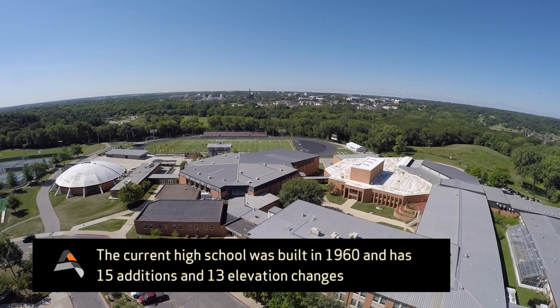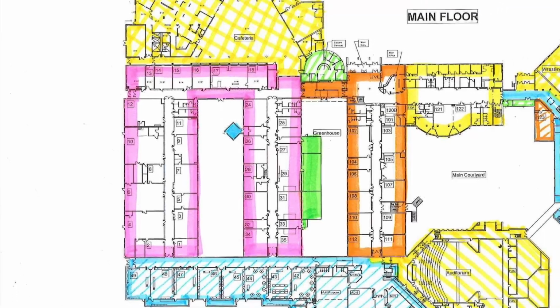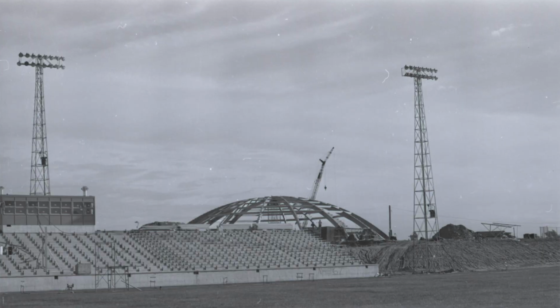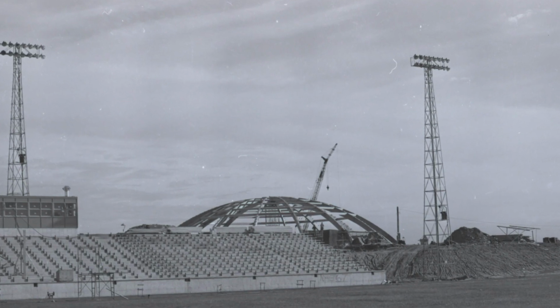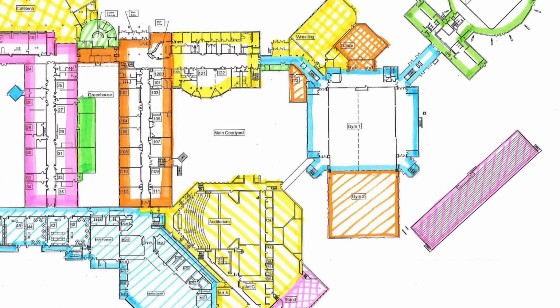Initially built in 1960, our current building as it stands today has 15 additions and 13 elevation changes. The first addition was put on in 1962, offices were added in 1963, the pool in 1965, and then a gymnasium was put on in 1966, and it went on from there.